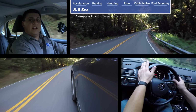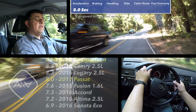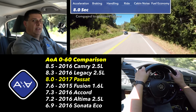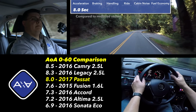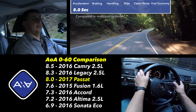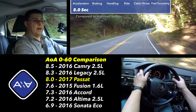The turbocharged engine helps the Passat feel a little peppier than its numbers would otherwise indicate. We ran from 0 to 60 in this 1.8T model in 8 seconds flat. That is a little bit behind the Accord and the Altima, which will do it right around 7.2, 7.3 seconds. But the way that this gets from 0 to 60 feels different than the Accord and the Altima because those use continuously variable transmissions. This uses a traditional stepped automatic.